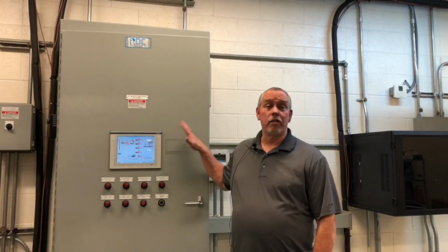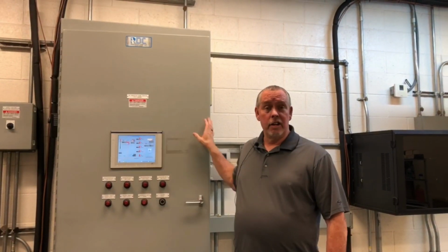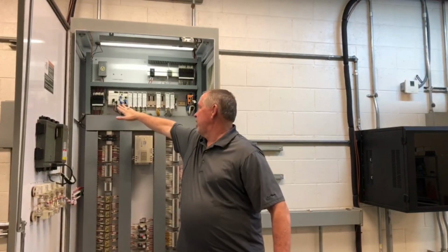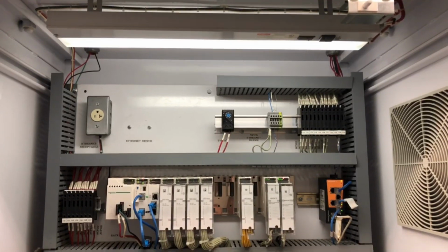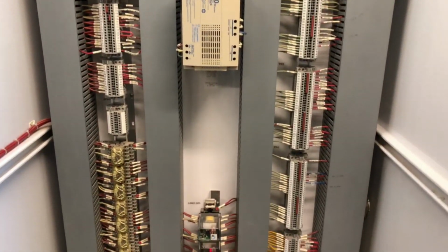This is a PLC controlled cabinet. It has an OIT operator interface on the door. Your PLC is right across here. Our communications go in and out here, and this PLC is used to control the water pressure coming out of the site that goes to your homes.